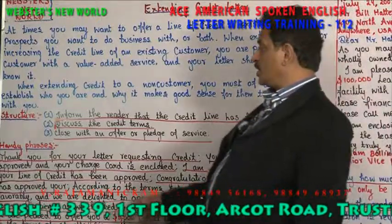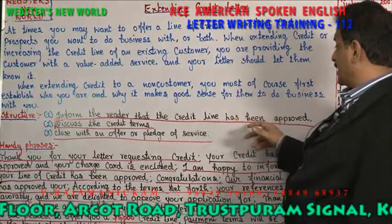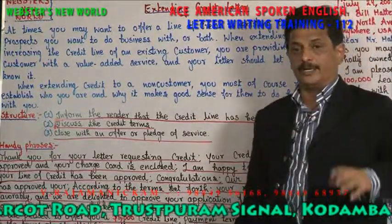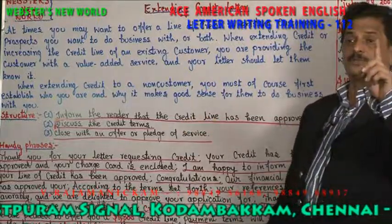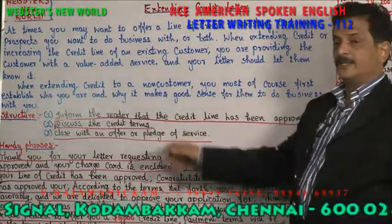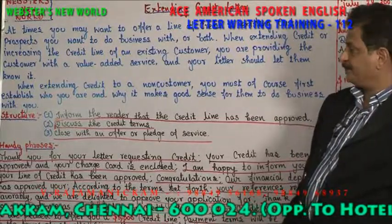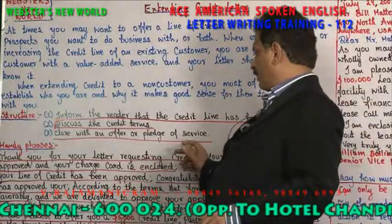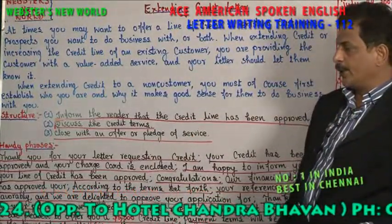So the structure of the letter should be: inform the reader that the credit line has been approved. You have to inform the reader, yes, credit has been provided to you. Discuss the credit terms, the terms and conditions of the credit. Maybe you have to pay monthly, maybe a little interest. Close with an offer or pledge of service. You close the letter by saying that we are there for serving you.